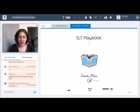So I am a CELTA trainer, and one of the things that I noticed is that we would send people off at the end of CELTA, and then they didn't really have any more training if they ended up freelancing, or if they ended up in a school that didn't have a lot of support. And so the idea behind the book is to help those people particularly.